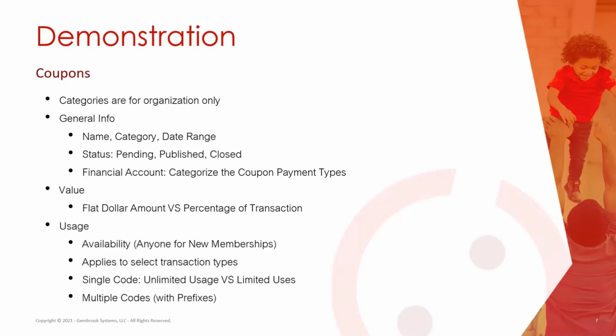The most common usage for discount coupons is often things like scholarships or discounted membership prices. And a note for that is if you are wanting to discount the price of new memberships, you'll want to leave that availability to anyone. Obviously, they have to be a new member, so they're in that transition process of going from a non-member to a member. So just go ahead and leave that availability to anyone, and then we'll talk about how to limit it to only new members here in just a second.